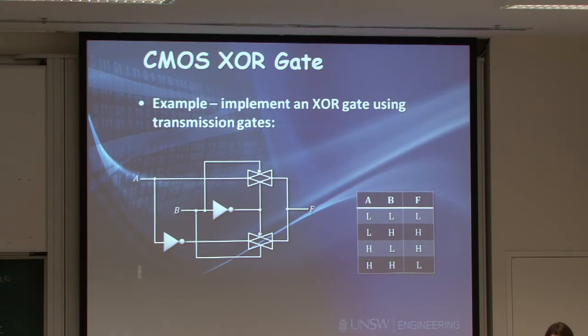Now, does anyone want to tell me how many transistors this XOR gate uses? Yes. Just making sure you've been paying attention.